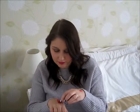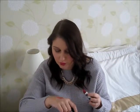And after I bought that one, I liked it so much, I went back and bought another one. This one is in the shade Roasted Red. You can see it's a nice burnt red colour. Again, it's quite nice and sheer, so it's not too much. I mean, you can wear them in daytime. There's the two colours side by side, but as I said, they are buildable on the lips.